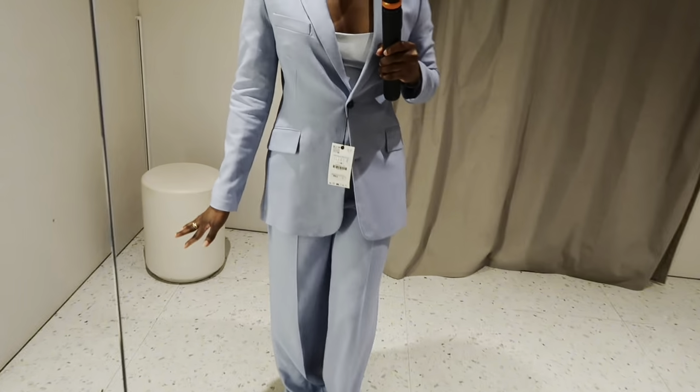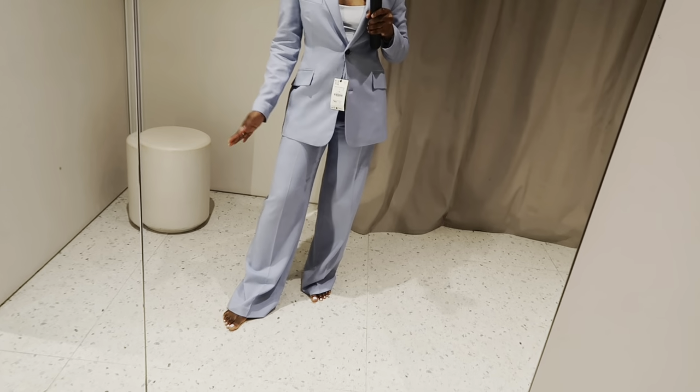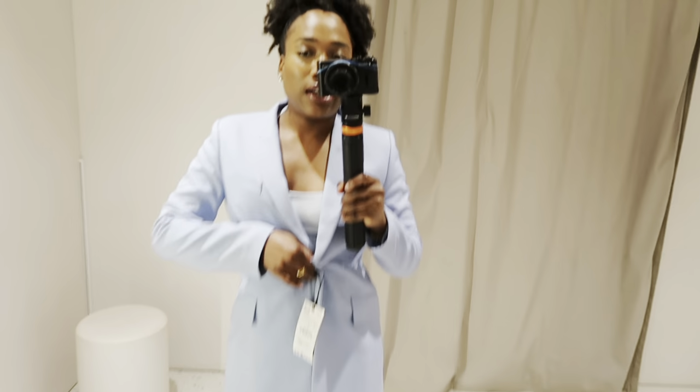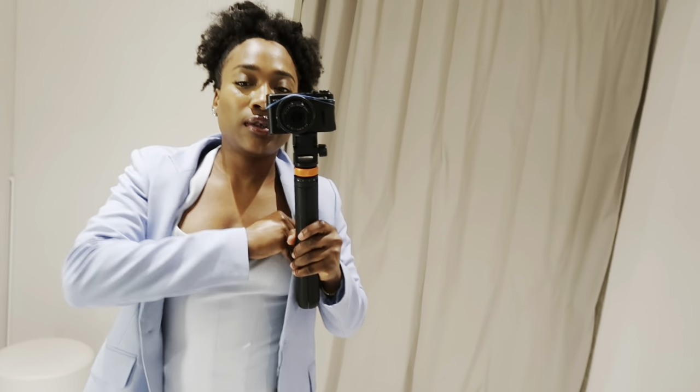They're quite long, as you can see, quite long. So if you're also a short girl, you'll definitely need to either tailor this or wear it with high heels and it should be fine. And underneath, I paired it with this blue blouse.